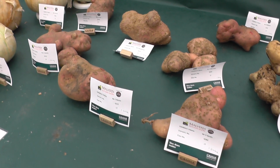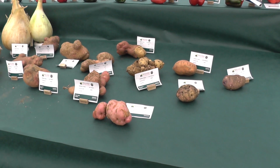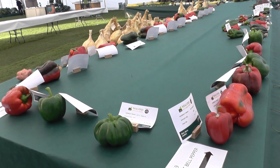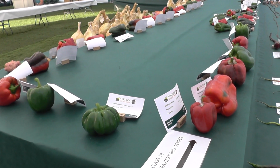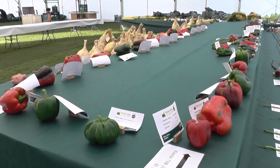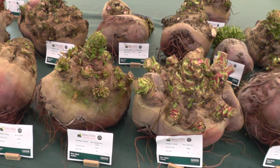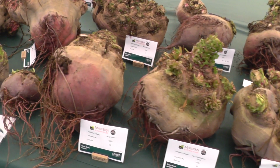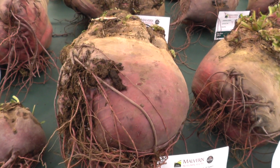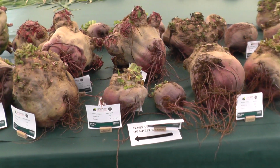This is the heaviest potato class. Surprisingly, I thought there'd be more entries in this. This is the class for the heaviest bell peppers. Unfortunately, because of the moisture and damp, the cards have curled, so it's difficult to see the actual exhibitor's name. Moving on, you're looking at the heaviest beetroot. That one there still got a bit of soil on the roots, so I don't know whether that one's been weighed in with that one. Again, some ugly monsters.